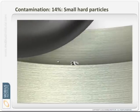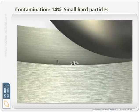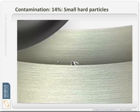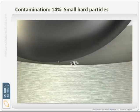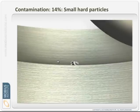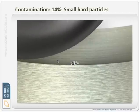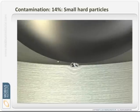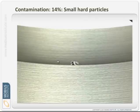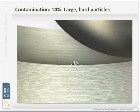Well, if that particle happens to be small enough, but still larger than that 1 micron gap there, potentially we can have a situation where the rolling elements can roll over that particle, but there won't be damage. It'll flex and the metal will make allowance for that particle, but that's the best case scenario, I suppose.